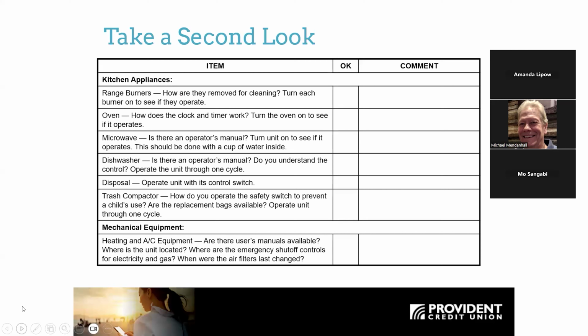Take a second look. If you find a property that you really like, I want you to walk back through the home very slowly. This is just a short list; I already have it memorized, and it's like three times as long as this. I walk my people back through the property slowly if they indicate great interest in the home. I want to open, close, turn on and off, look inside ovens, dishwashers, open cabinets, really take a solid look at the home. The mechanical equipment, AC, heating, water heater: we want to go through closely before you make that offer. That's called taking a second look.